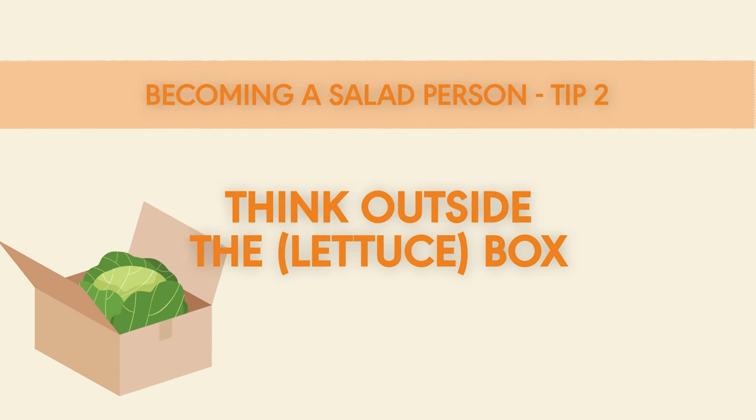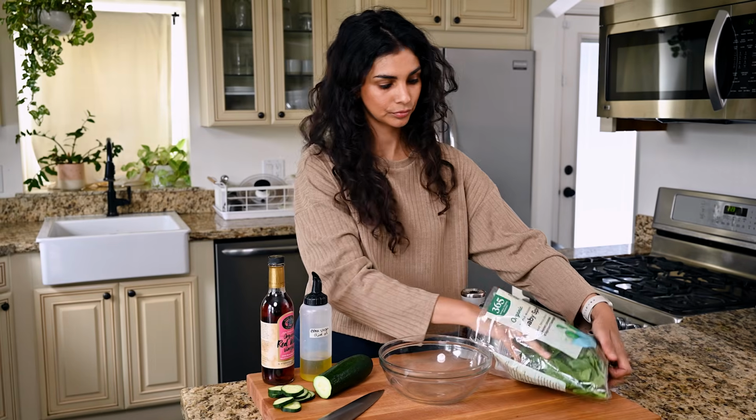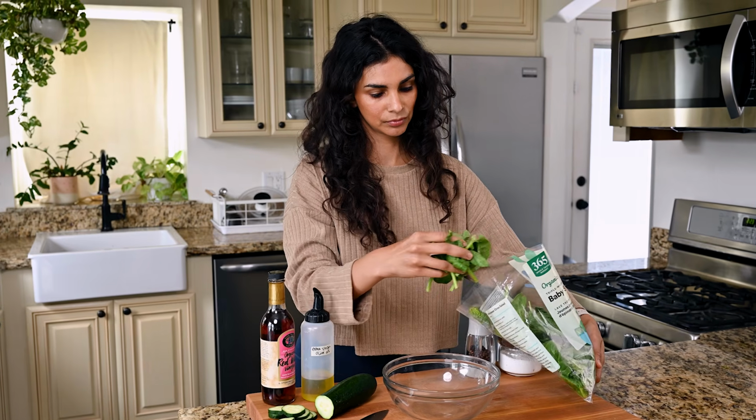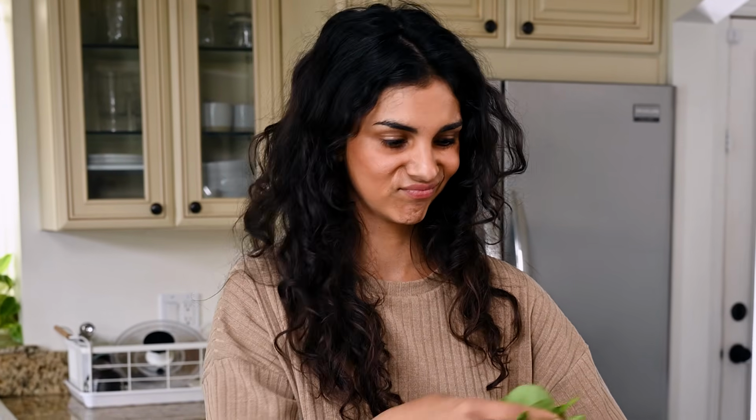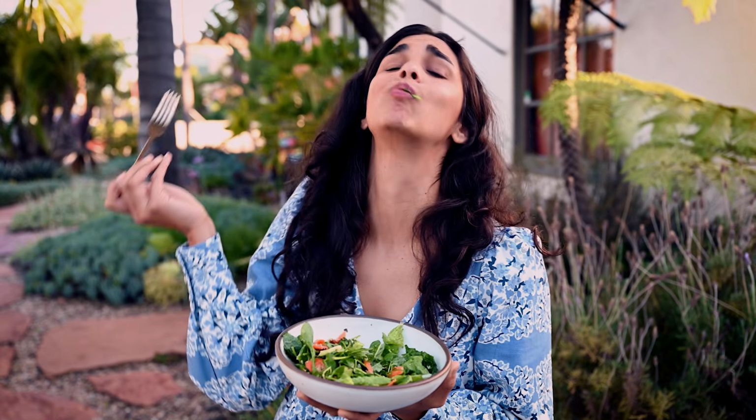The next mistake you need to avoid is picking a boring base for your salad. Most people tend to pick just one lettuce when they make a salad, but rarely does that single lettuce offer everything you want in a salad. And if you want to become a salad person, you gotta be a little more creative. Luckily, there are several ways to do this.